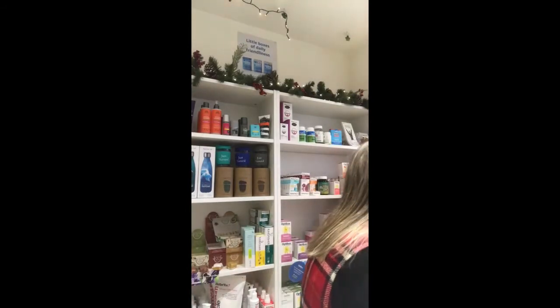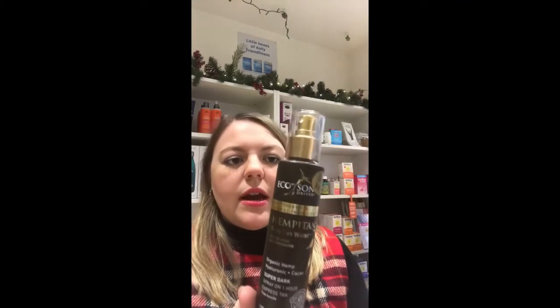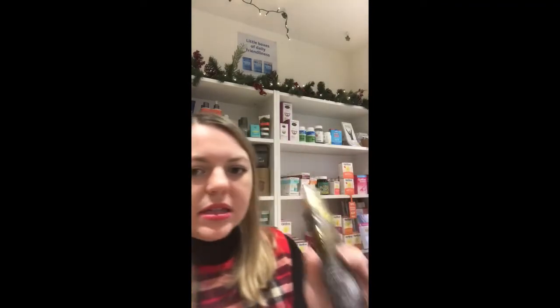And then the darkest of them all is the Hempy Tan, which is this one, and this one is a tanning water, so it's very similar to the face tan water. And I would recommend using the Eco by Sonia tanning mitt for this one. I would use it for all of the products because it just helps you to get a more even tan.